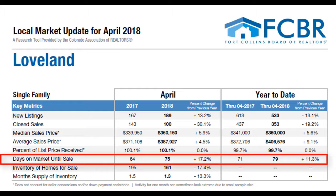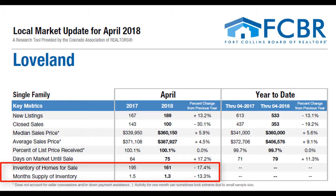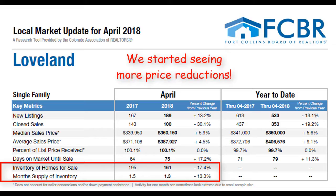In April, the days on market expanded out to 17.2% more than 2017. And that's because we had a lot more listings on the market and our inventory problem wasn't as large and buyers had more choices and interest rates were going up, so it slowed the market down. And we started seeing more price reductions.